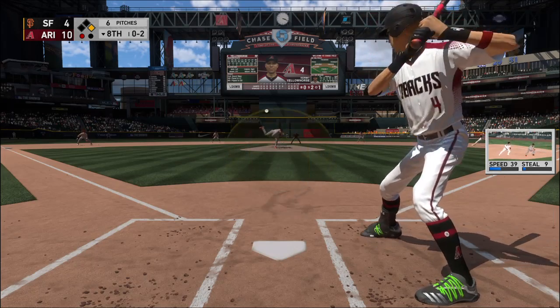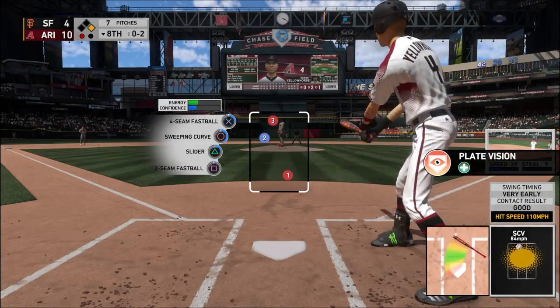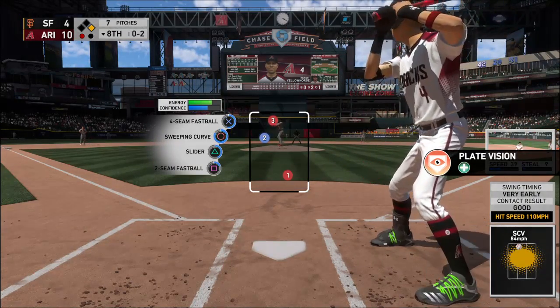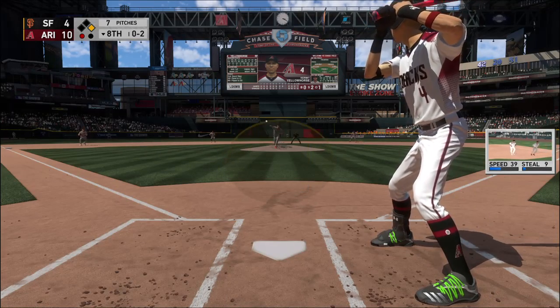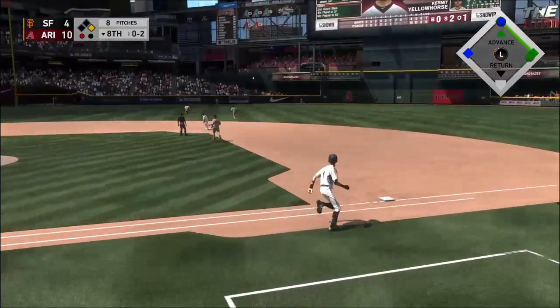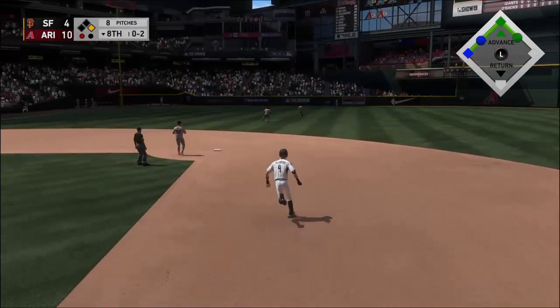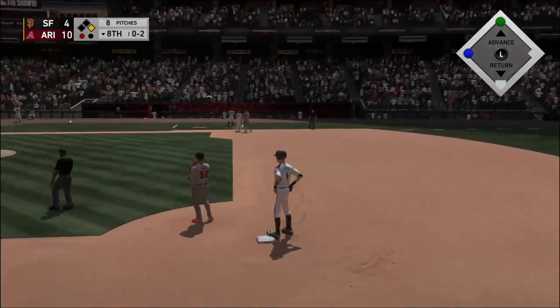Looking to put him away, here's the 0-2. Swung on and fouled as it looked to make it all the way up into the concourse area. Here comes another 0-2. A swing and a drive sent out toward the gap. But that one hit off the wall right left center. And they'll have runners at second and third following the one-out double.